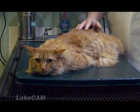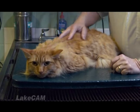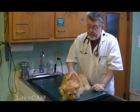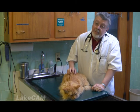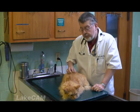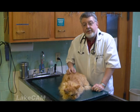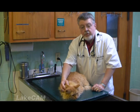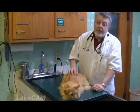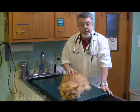George currently eats predominantly dry food. And for decades, veterinarians have said, yes, dry food, feed your cats dry food. It's certainly less expensive, it's a lot easier, you can just leave it out. Problem is, cats are obligate carnivores. They're actually built to digest protein and fat. They burn protein and fat.